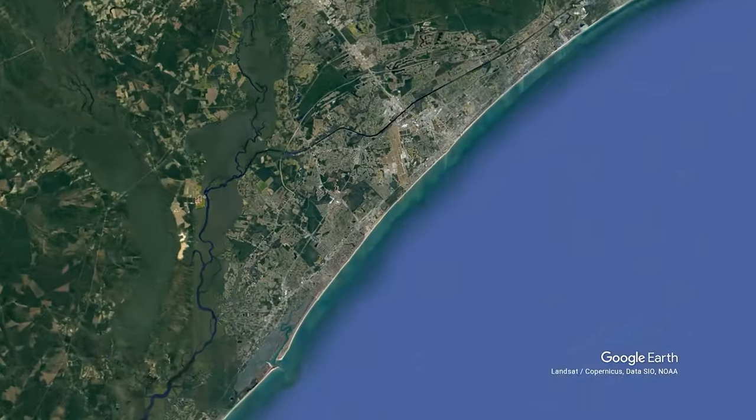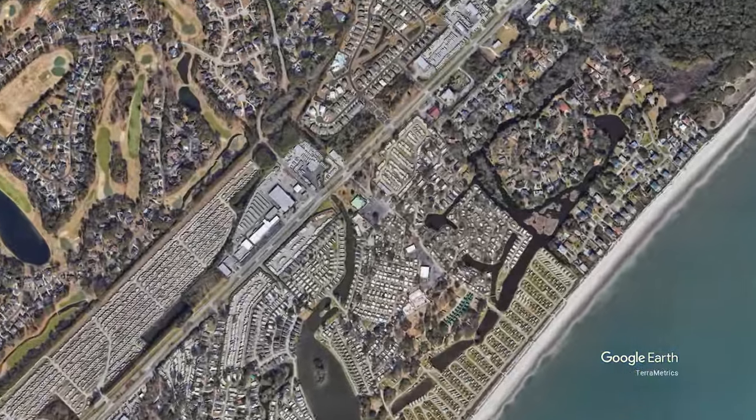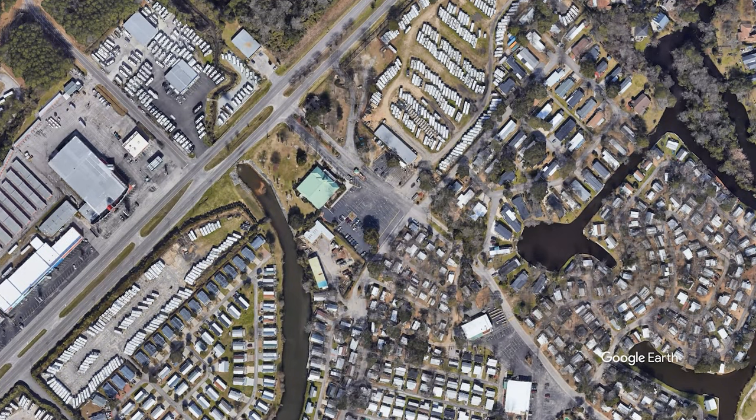Tucked away on the south end of Myrtle Beach, South Carolina, on the Atlantic Ocean, Pirateland Family Camp and Resort will provide a camping experience to treasure for years to come.